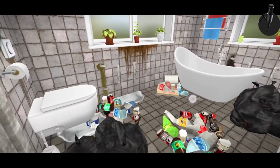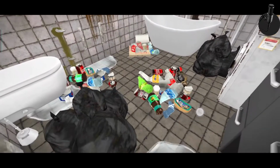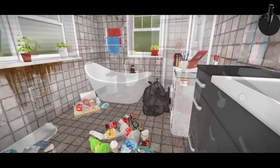There's a lot of trash here, and this bathroom is so dirty. It smells, there's lots of dust and a lot of bad smelling mud. Let's clean this room. We renovated this room very luxuriously so it doesn't smell and there isn't a lot of trash.